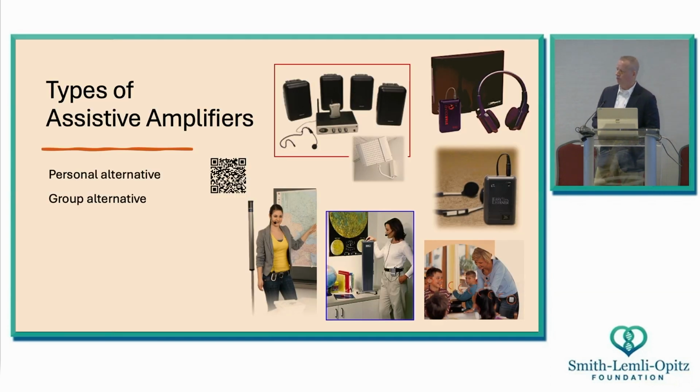This is probably a really nice alternative. And this is what we call assistive amplifiers. It's a personal alternative. This is a QR code for this device here made by Phonak. And a lot of times you see these deployed in classrooms. We actually have 2 here today. And they're to your left. You're to my left, your right.